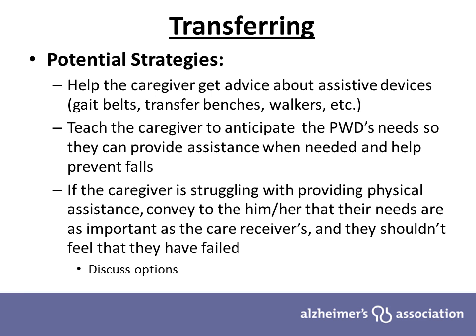So we really need to talk to them about how their physical needs and their emotional needs are as important as the care receiver's. And they really shouldn't feel like if they're not able to do this anymore that they've failed. And we can discuss options with them. And you can also, as an alternative, tell them to call us at the Alzheimer's Association, and we can talk about decisions around when it's time to look at placement or planning for placement. We can help with those things.